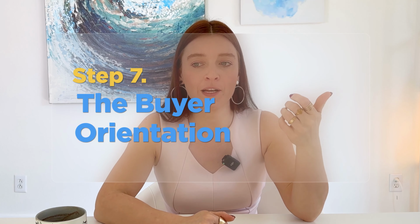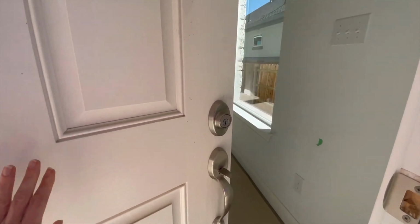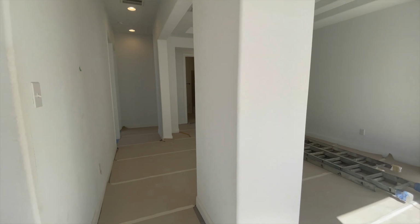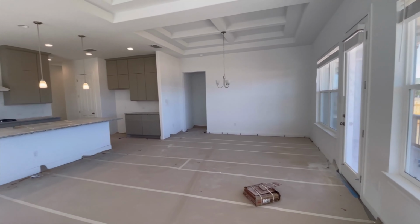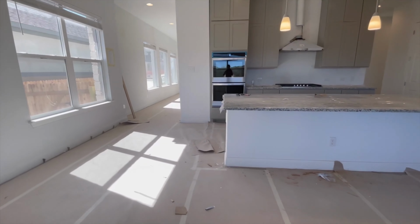Step number 7 is basically another walkthrough. It's called the buyer orientation, where we meet with the construction manager, or sometimes they call them community superintendents, and we go through the entire home and they talk about what every system in the home does and how to work each of the systems in the home. So for instance, they'll show you where the emergency water shut-off is. If the home is gas, they'll talk about how to turn off the gas in case of an emergency. They talk about maintenance, they give tips on how to better maintain your home and how to really just take care of it in the long run. They also dive into detail about the builder warranties that are offered with the home that you're buying and how they can be applied depending on different situations.